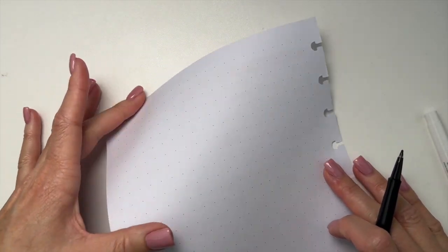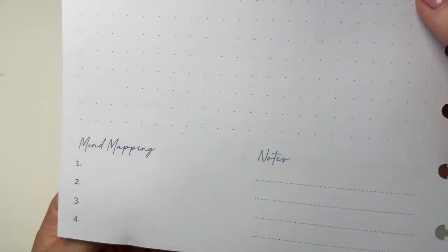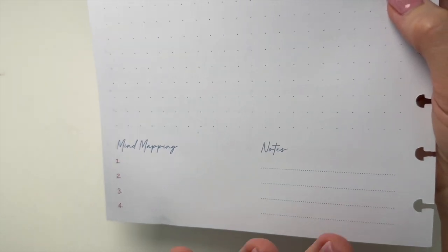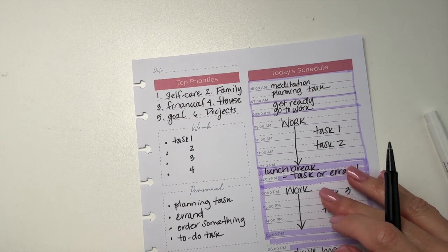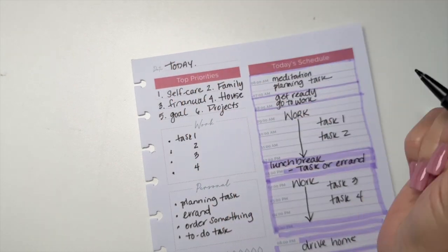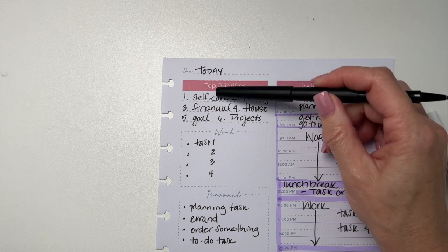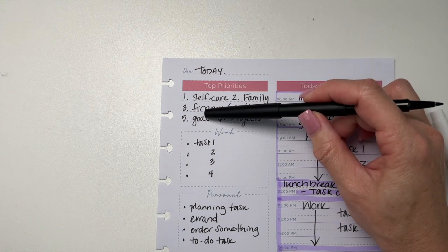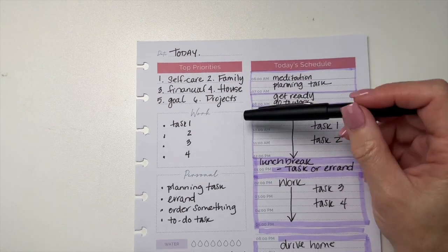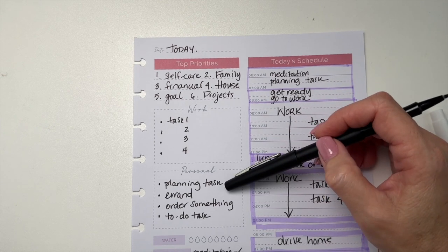I also love that the back has a dot grid space for journaling, stickers, whatever you need to do. And then she has little extra mind mapping and notes at the bottom. Just cool bonuses to have for your day. So keep it simple. Decide what's most important to you under these categories of self-care, family, financial, household, goal, projects. And then decide what your work tasks and personal tasks are. You can do that for the whole week as well.